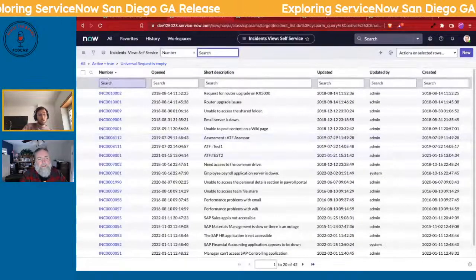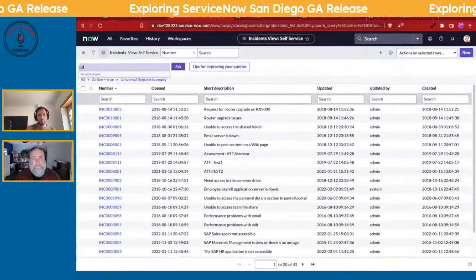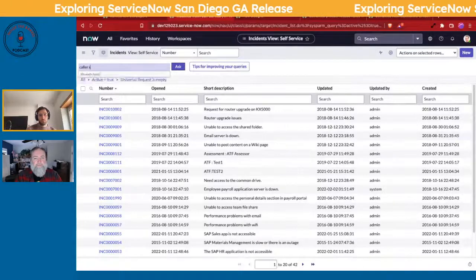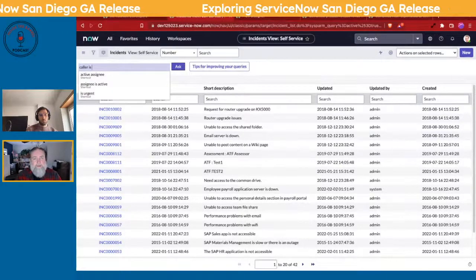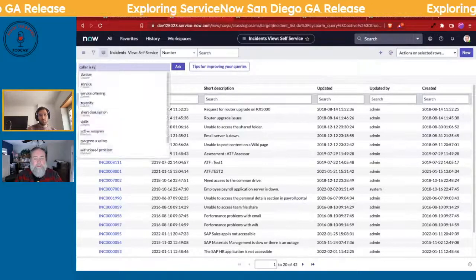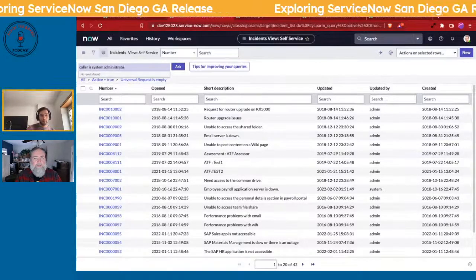But yeah, if you try using it, so type in caller is. Oh, does it not do spaces? Oh, there we go. I mean, yeah, system admin, something like that.